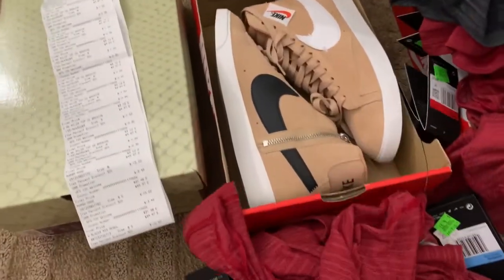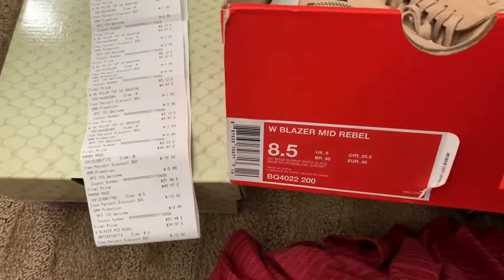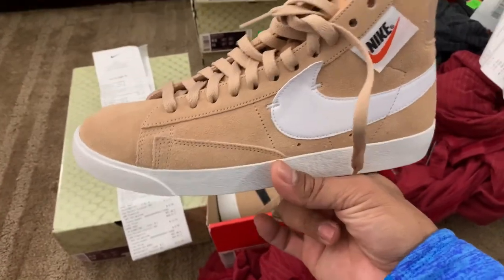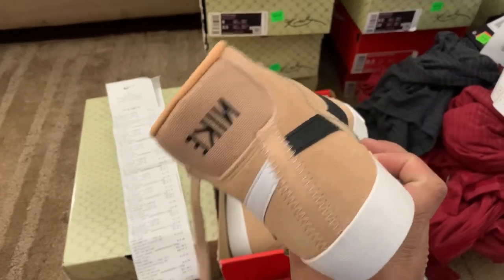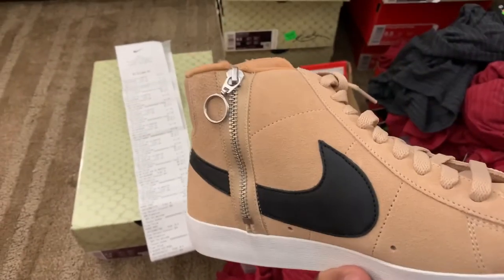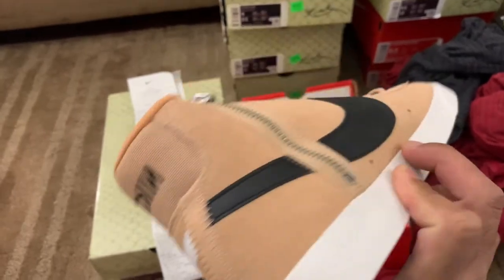All right, next one. So this one is the women's Blazer Mid. I think they already got me one of these in the first batch, but I went back because I said I'm gonna go back, because I had to be smart buying it. So when I went back, this is one of the pairs that were left over. As you can see, an off-white vibe with the tongue. There you go. Reverse Nike.